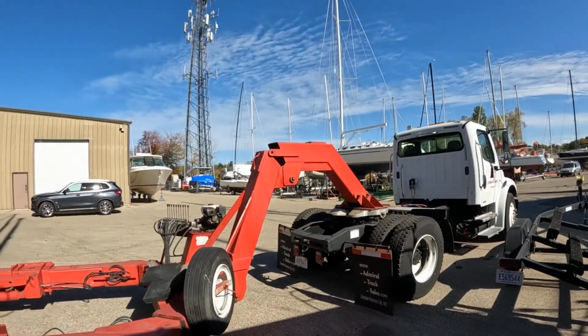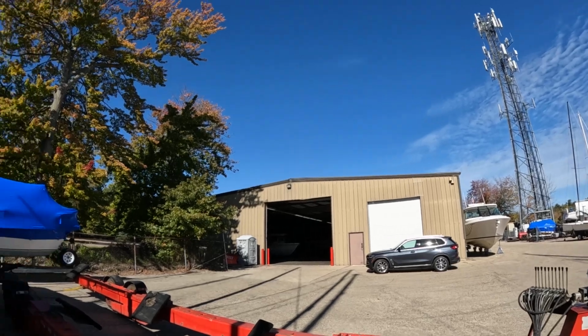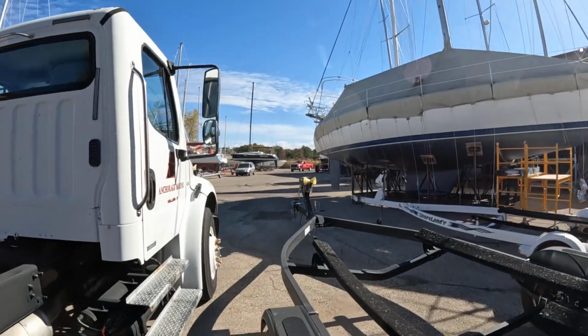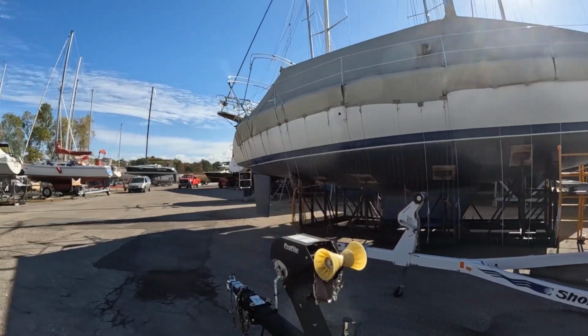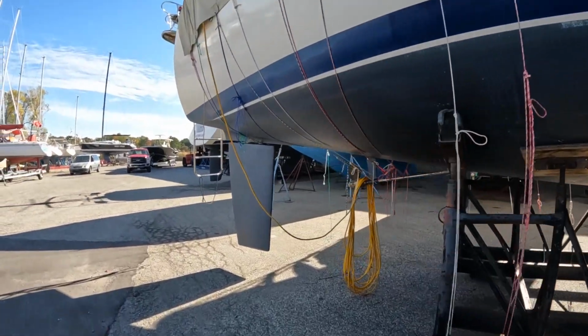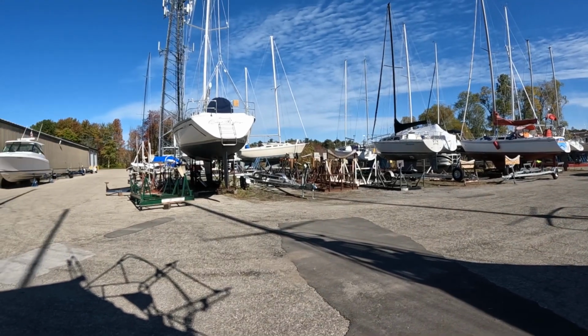And I do seem to get good cell reception here for some reason. All right. So I'm waiting to talk to the yard owner about, oh, here comes another boat in. All right. Cool. So there we go with the little tour. Oh, and there's another Catalina. How about that?